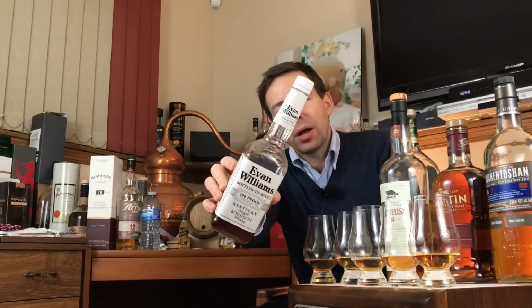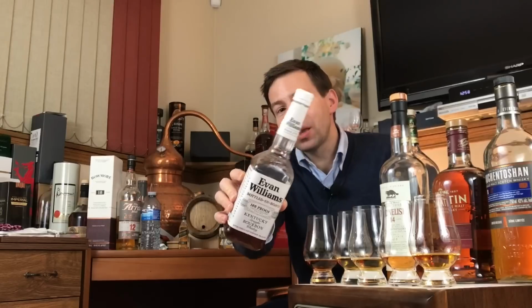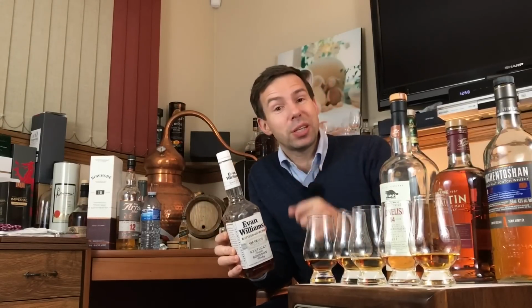Evan Williams Bottled and Bond Kentucky Straight Bourbon Whiskey. Take it or leave it. Stay tuned for the Whiskey Whistle.